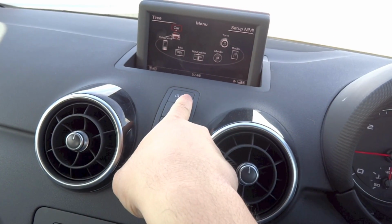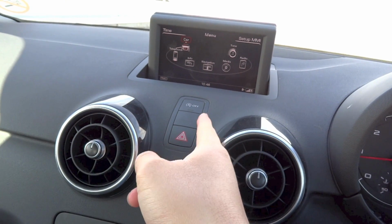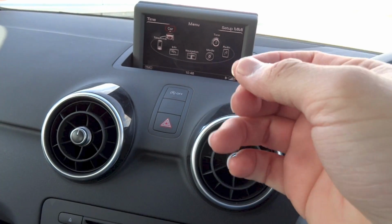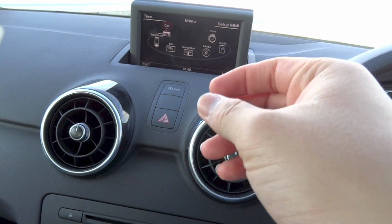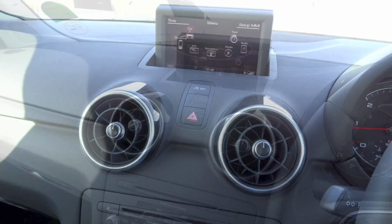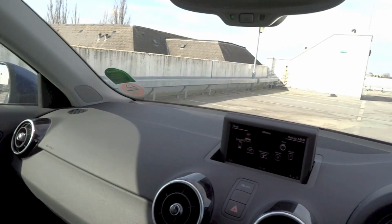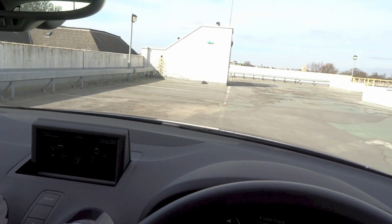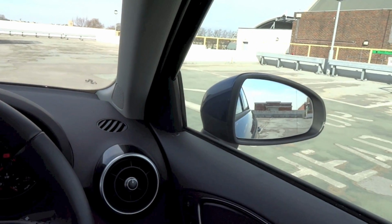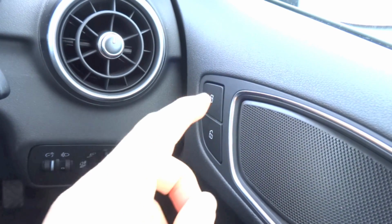Right up here, you have the button to turn off your auto start-stop system, but if you do have the system activated, the engine will momentarily shut off when you arrive at a stop, such as a traffic light or a traffic jam, to save that extra bit of petrol or diesel depending on what the car is running on. Electronic central locking.